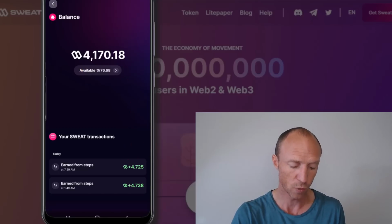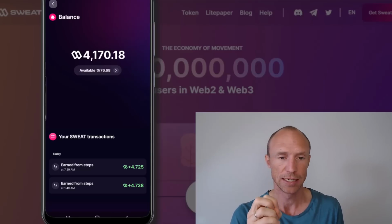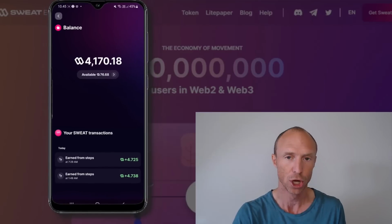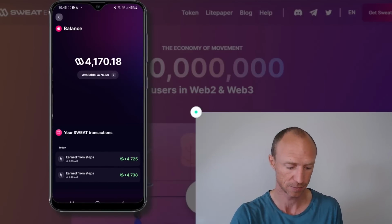So then what can you do with the available balance? Well, you have a few options. Let's go over first why I only have something available like this, even though I have unlocked more than 400, because you can get some benefits of staking. So let's talk about that next.